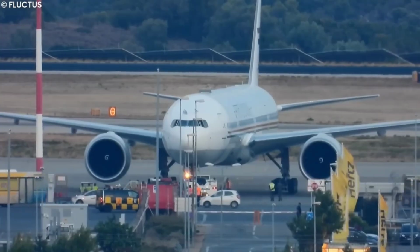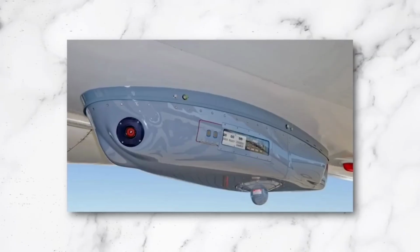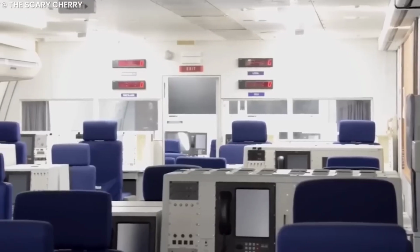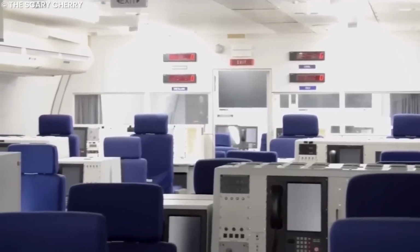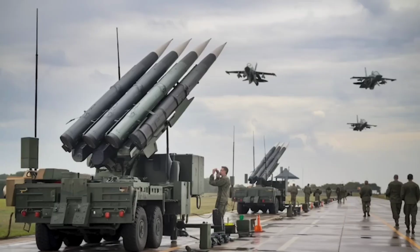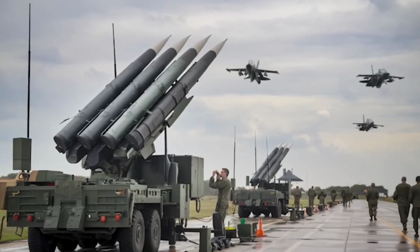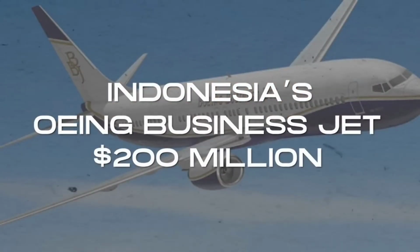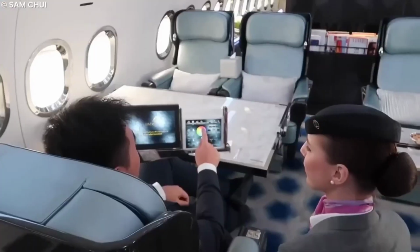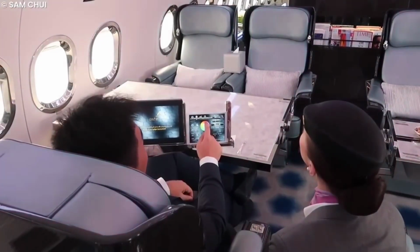Here's where things get absolutely insane. The aircraft features a missile approach warning system designed by India's Defense Research and Development Organization, utilizing infrared sensors that can detect missile launches from 40 miles away. Indonesia's Boeing Business Jet, $200 million, flying at 41,000 feet in what can only be described as a floating palace.